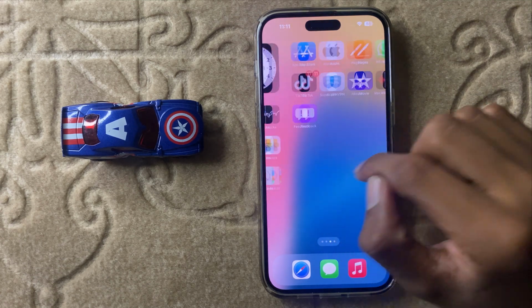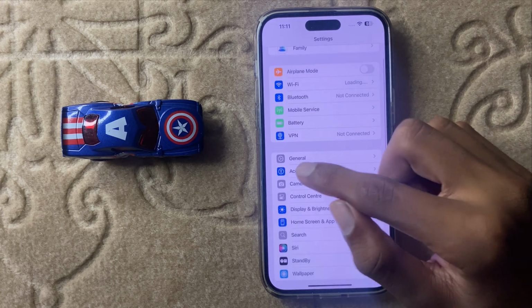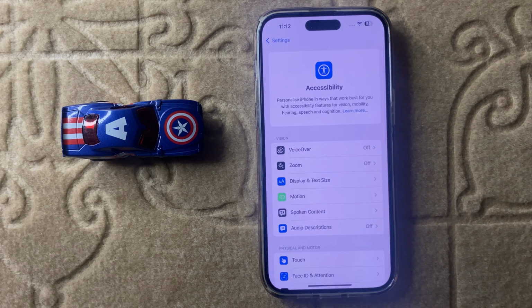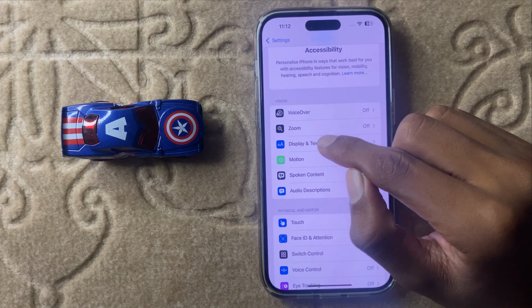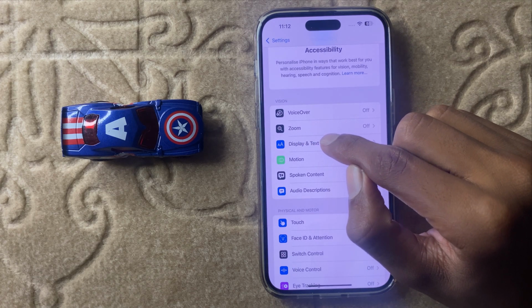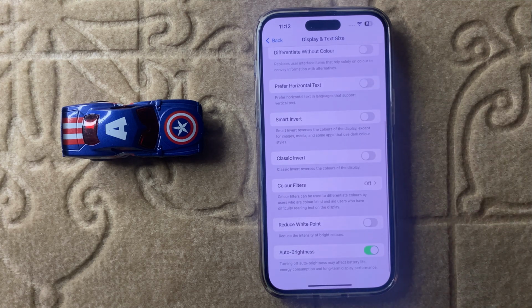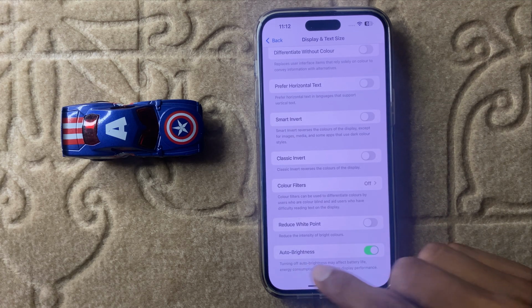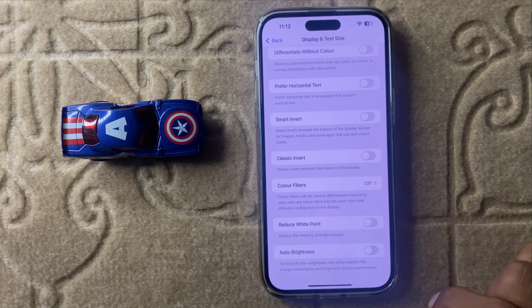First of all, open settings and now click on accessibility. And here you can see the option display and text size. Click on display and text size and now scroll down in last, and if you turn this auto brightness button on, then turn it off.